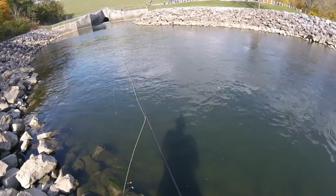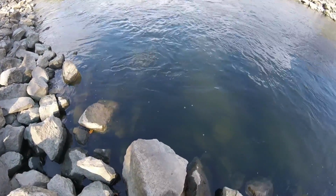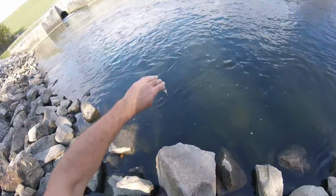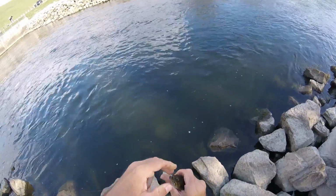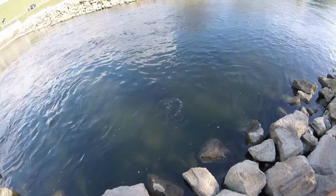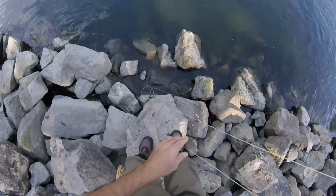So okay, let's get back to it. Oh, it was a bass. It's a bass, a little smallmouth. Oh, little 8-incher. Got this on a caddis. Okay, got another nice rainbow on here now. Let's hold him on. He is a nice one.